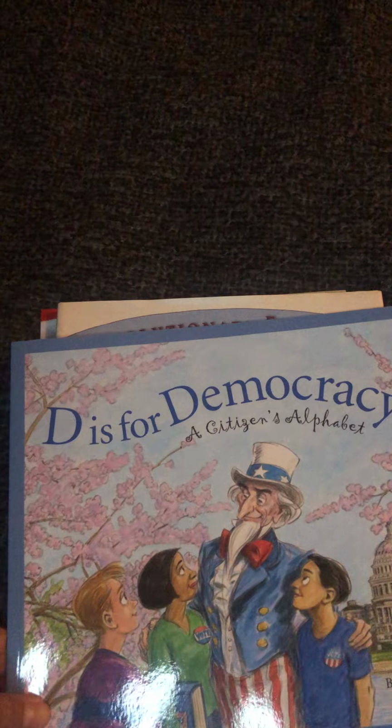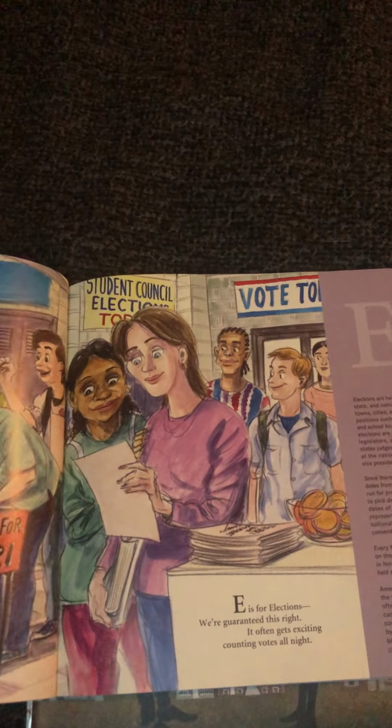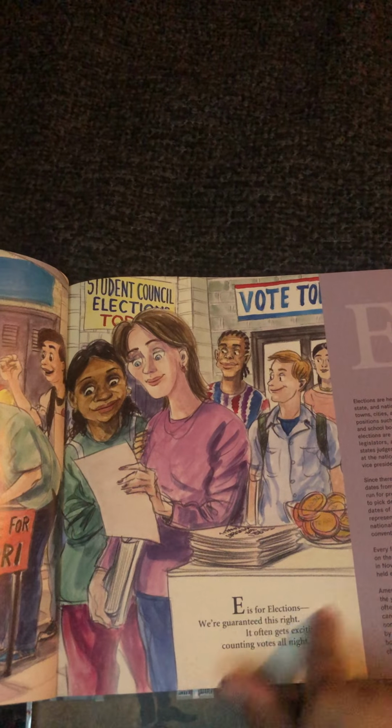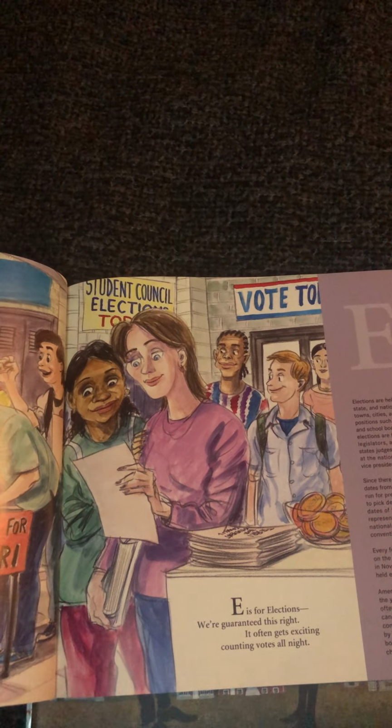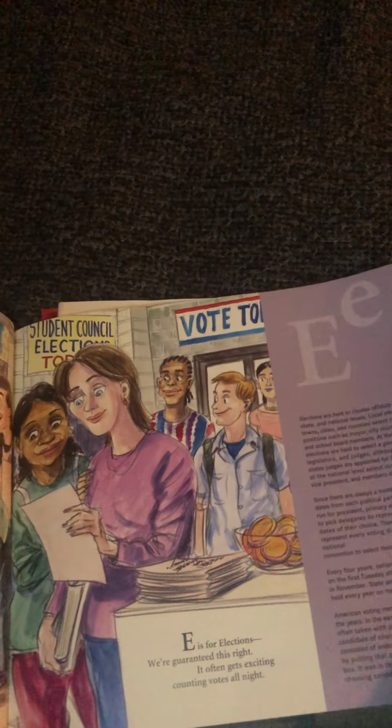This is a great book. It has all the alphabets. So each alphabet will give you a little, like E is for elections. It'll give you a little description, and then it gives you information.